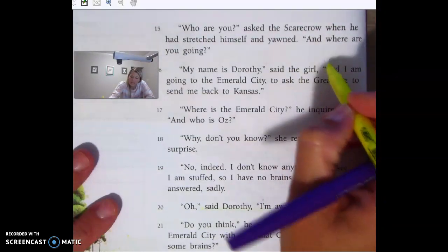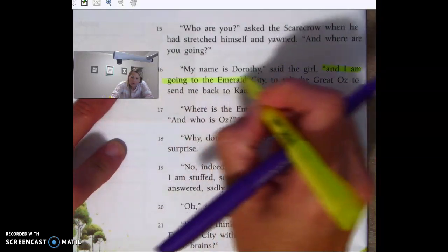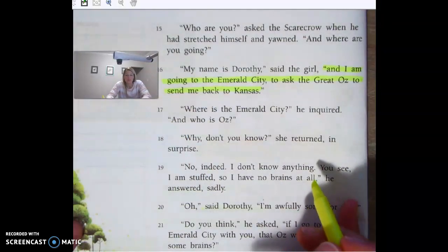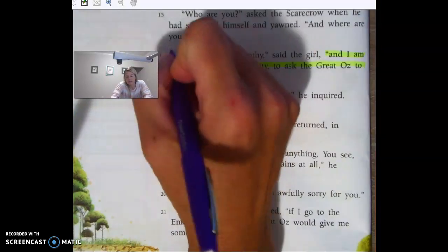This is an important sentence, guys. This is a key detail because this lets us know what Dorothy's goal is. She's got the problem. She wants to get back home. Her goal is to get to the Emerald City for Great Oz to send her back. So definitely a key detail for today.